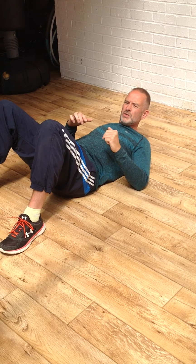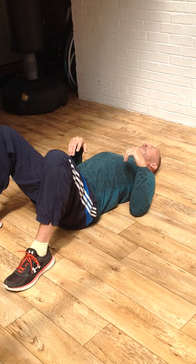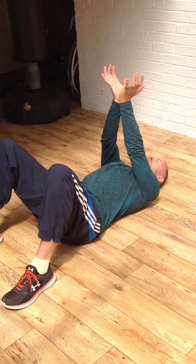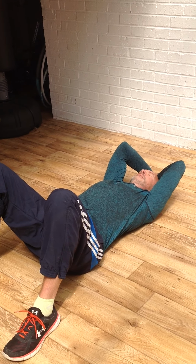But what we're going to do now is we're going to change it and bring the hands into this as well, or the arms into this as well. So we have two options. So the easier option is, once I've set my back, set my shoulder blades, I take my arms into the air. I take my wrists together. I now take them up, placing my hands onto the head.